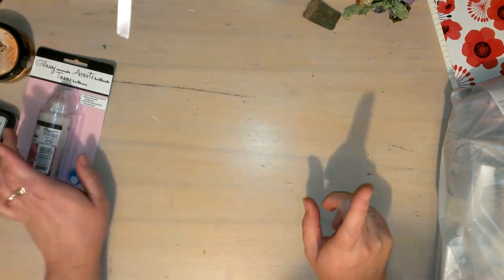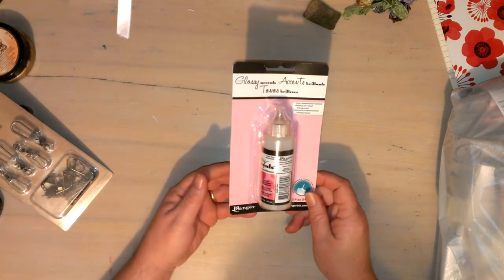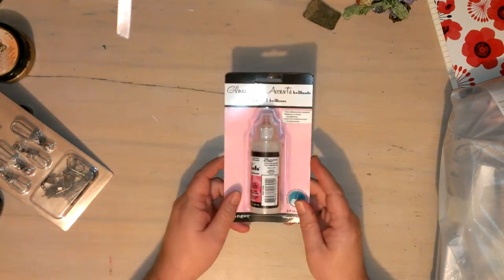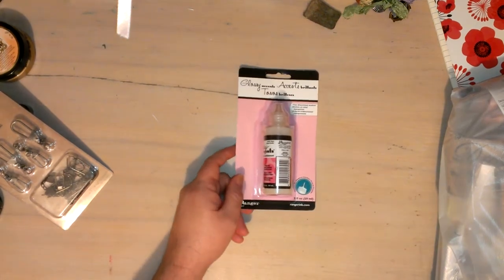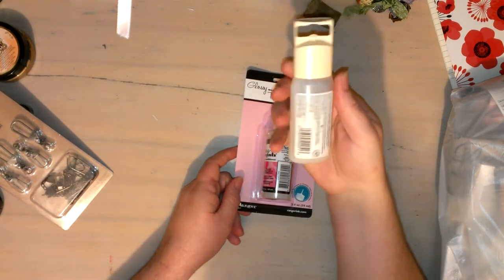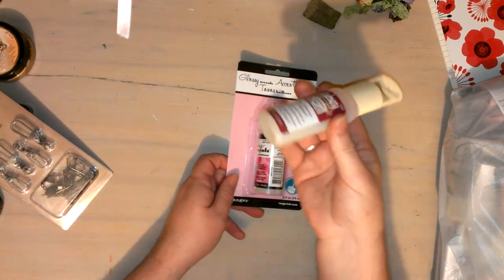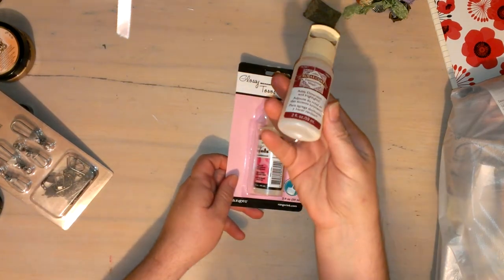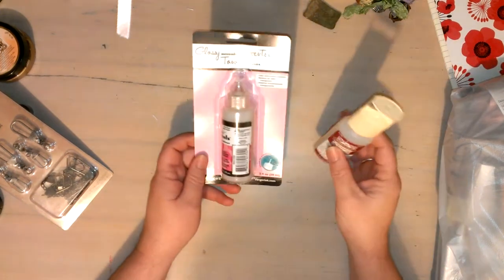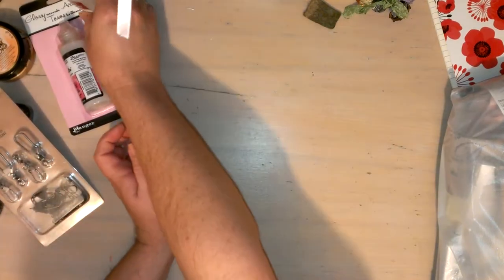Okay, to the shop stuff. I got myself some glossy accents, because all you guys rave about this stuff. And I use Dimensional Magic, which is pretty much the same stuff, from Plaid, Royal Coat, Dimensional Magic. I've had this since, oh golly, when I had the shop, which was back in 2006, I think.